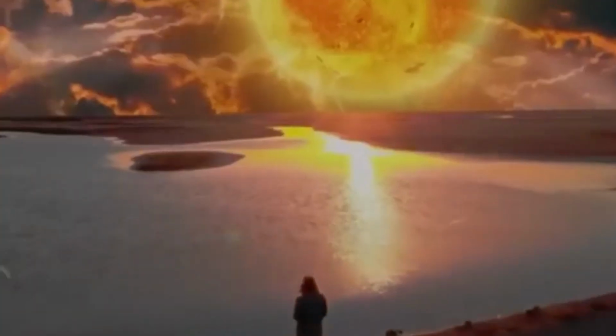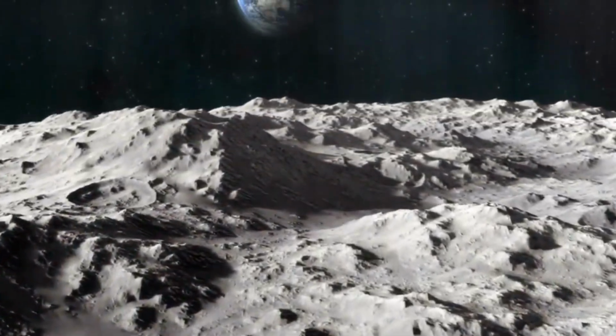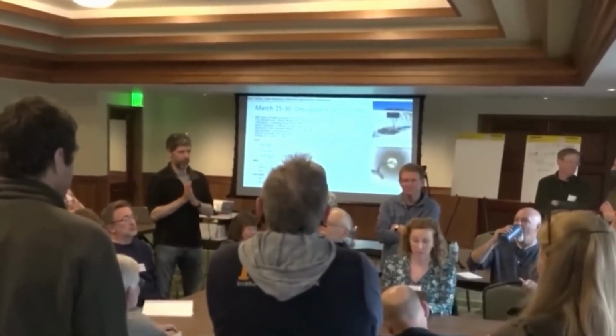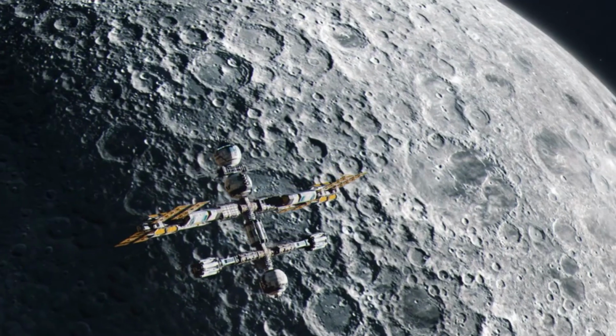In 2015, New Horizons made its historic flyby of Pluto, unveiling a landscape that looked like something out of science fiction, with towering ice mountains, plains of frozen nitrogen that stretch for hundreds of miles, and glaciers that seem to flow like rivers. But New Horizons didn't stop at Pluto.